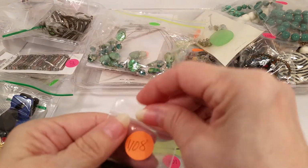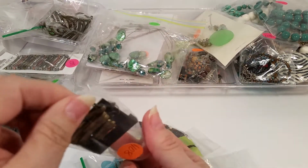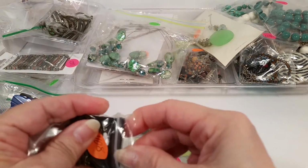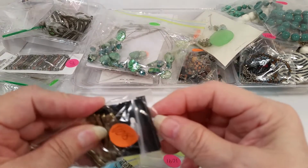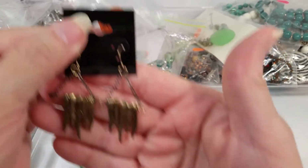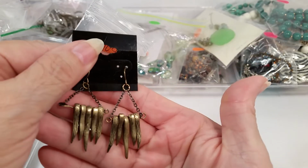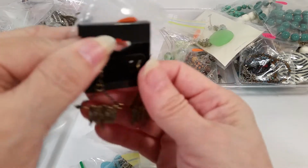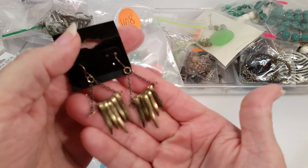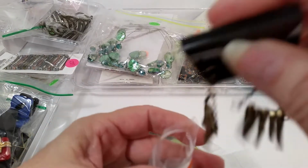Okay, looks like we're down to a bunch of stuff here. Looks like mostly earrings, but we'll get to them. Maybe we'll get to them if I can get them out. I think these are kind of unique. Otherwise I wouldn't have gone to so much trouble to take them out. They're kind of little spikes, kind of a gold tone, and I think they're pierced. I think those are uniquely different, so I like those. Of course, I liked everything, or I wouldn't have gotten it.